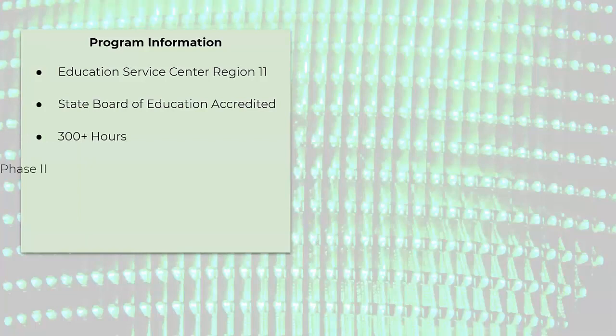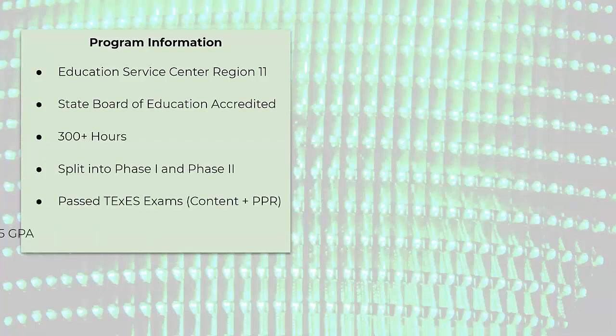Go Teach 11 is an alternative certification service that's provided by Education Service Center of Region 11, which is located west of Fort Worth and White Settlement. We're an educator preparation program accredited by the State Board of Education. We also provide principal and superintendent certification programs.